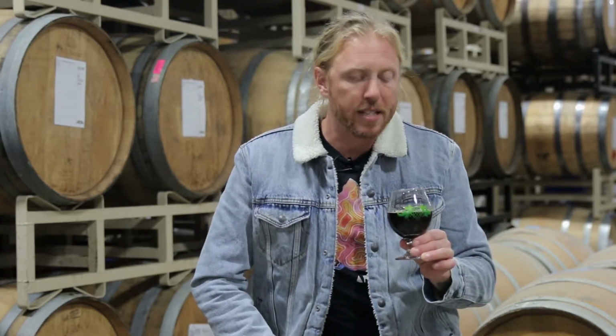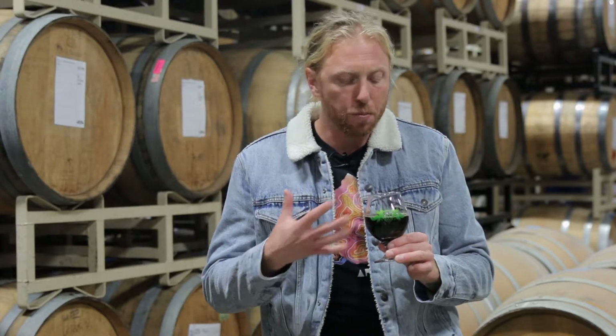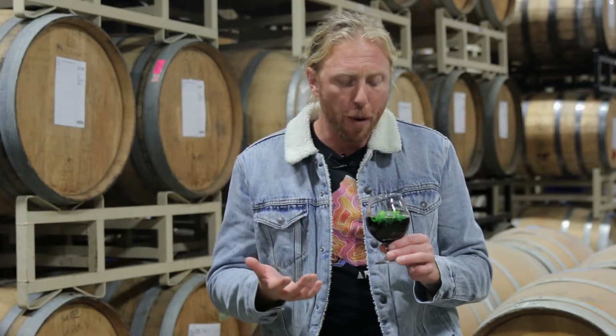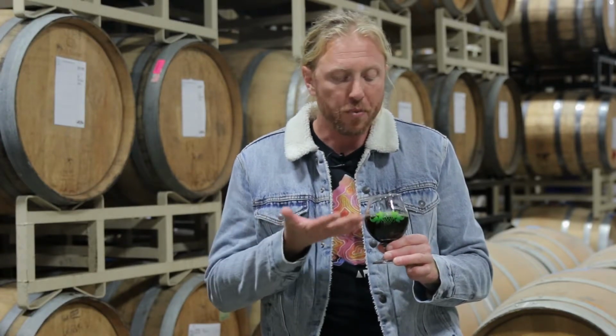And just insanely drinkable for 14.5%. You would never know compared to a lot of beers you drink out there. This does not feel hot. It's just smooth, rich. You're getting textural barrel character. There's good body to it. Pretty high carbonation, again, because of the Brettanomyces. I think this just really speaks to the power of Brettanomyces and what it's capable of doing.